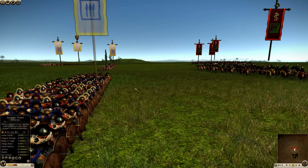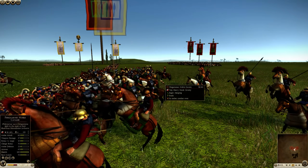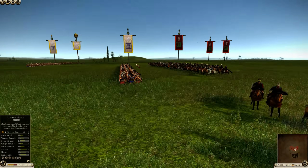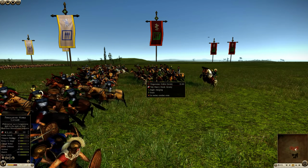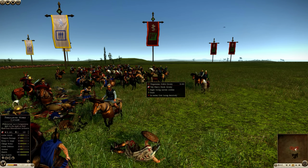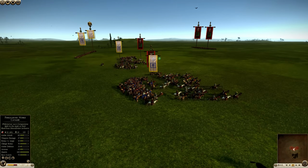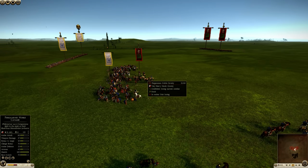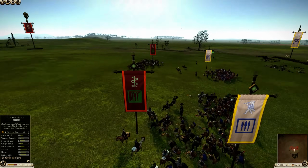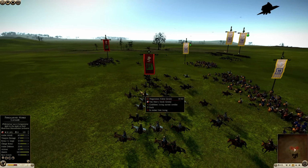So the Pergamenes are charging, and they are taking damage. Over here as well, Pergamenes charging. Actually, 9 Pergamenes Noble are getting killed on the charge here, and that is massive. Over here, less Pergamenes got killed. They're pulling out. But still they're taking damage on the withdrawal.